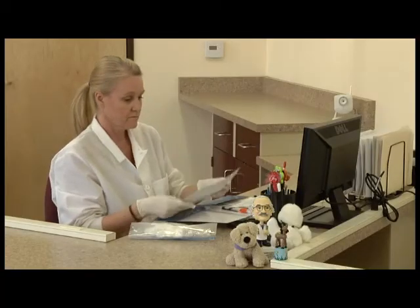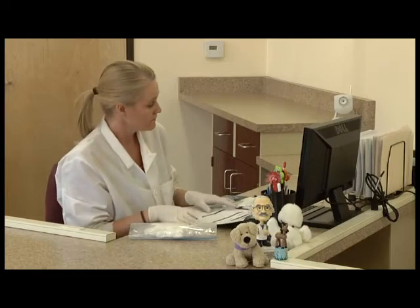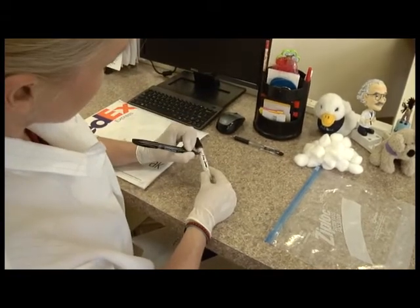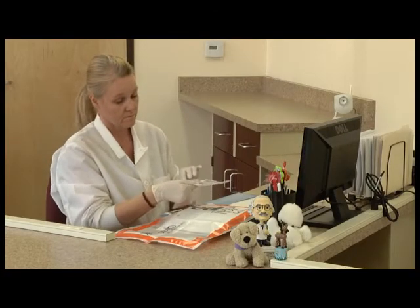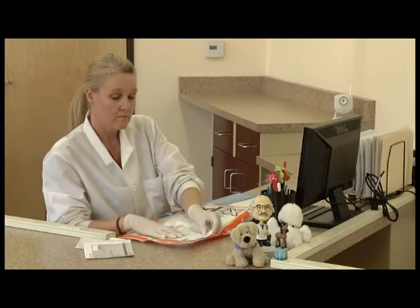Make sure to include your submission paperwork, i.e. order and history form. Remember to record the sample information on the outside of the transport tube. This information should match what is listed on the order/history form. Attach the provided 2-day prepaid FedEx label and call FedEx to schedule a pickup.